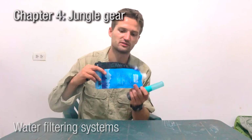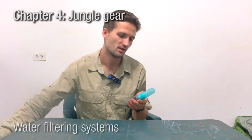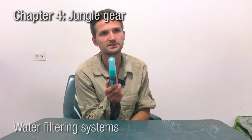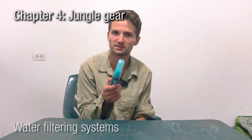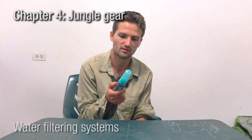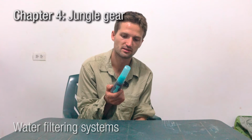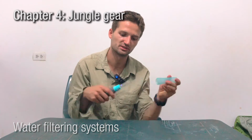This filter costs $40 lifetime. This one is more expensive. It's $40 to $100. So this one costs like 60, and it's quite vulnerable also.